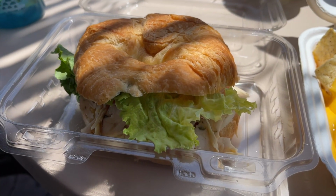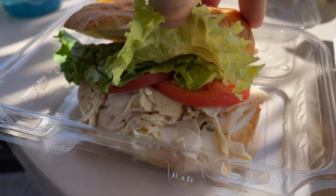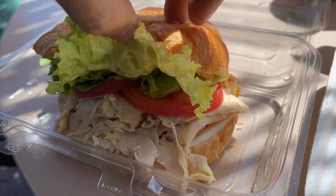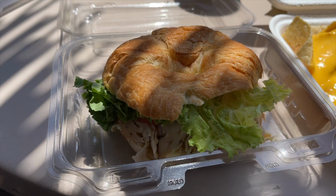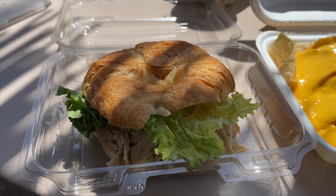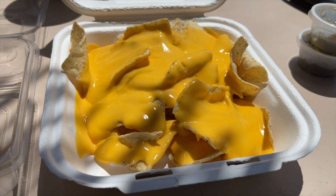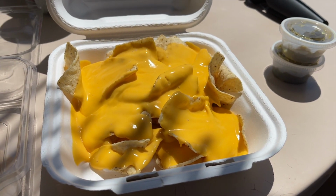Here is a look at the Kilimanjaro Club. This is the chicken with the bacon and the Swiss cheese and the garlic aioli. It is a cold sandwich, so it's not warm at all. And it's already pre-made, and they just handed me this container. Then over here we have a side of nachos that I ordered. This was $7.99, so it wasn't like a side per se. It was an extra item that I had to order.